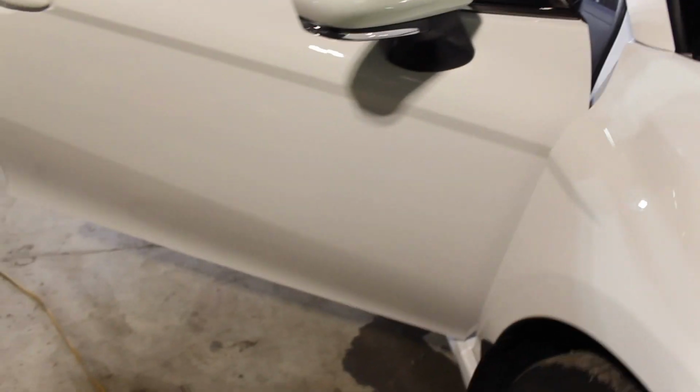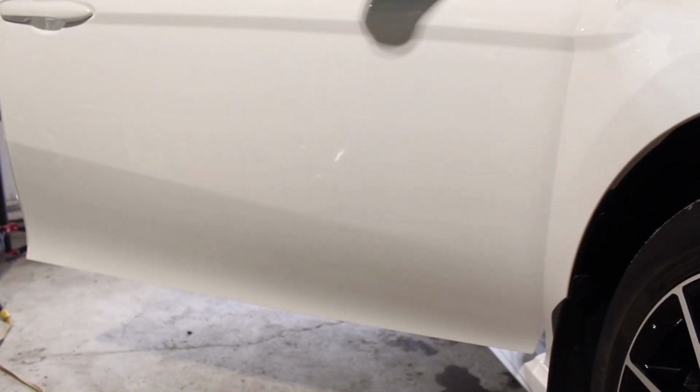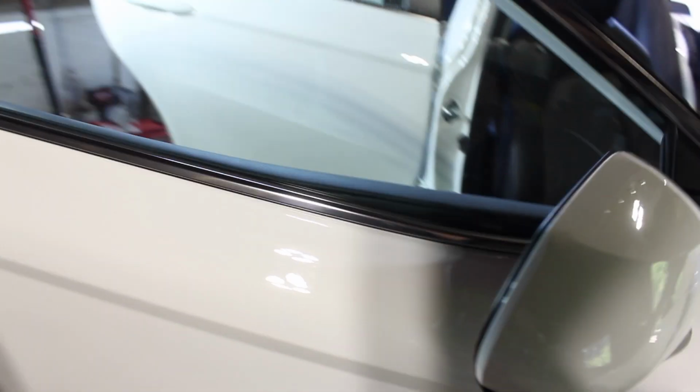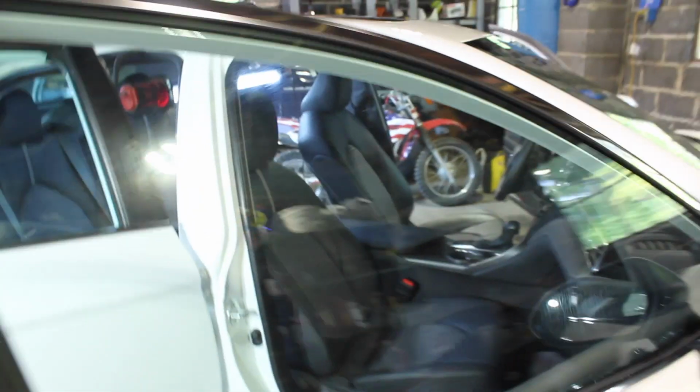Got the scratches. I don't remember if I showed you guys the scratches or not on this door, but that's where they were. It looked like something bumped into the car, because it was scratches that were all down that door and on that rocker panel. But you can see now, there's nothing left. No more black marks or anything, just pretty white paint. Wheels look good, everything's been done on the outside at this point.